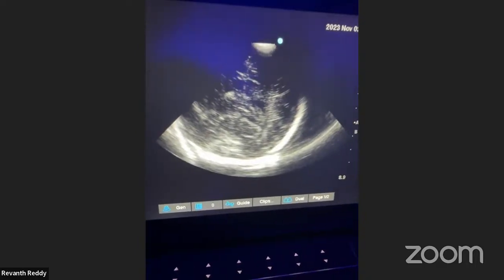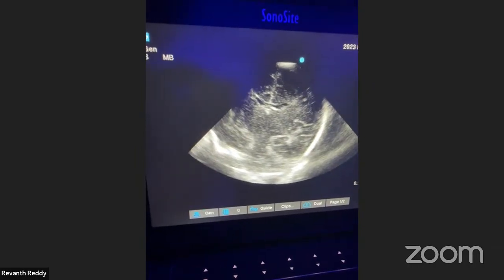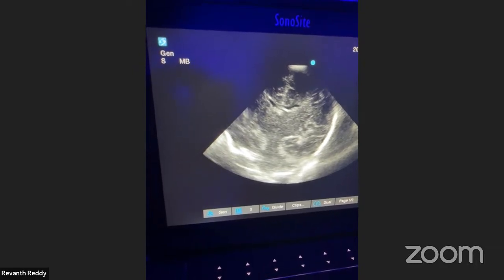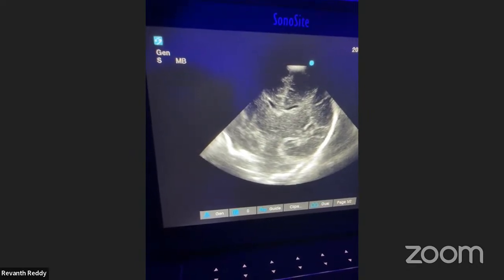So you can see some bright area. This is known as the occipital blush. If you are seeing any bleed, you will be seeing it here in the lateral ventricles. If you see any bleed, you should be confirming it with both the coronal as well as the sagittal plane. I hope till here you understood it.